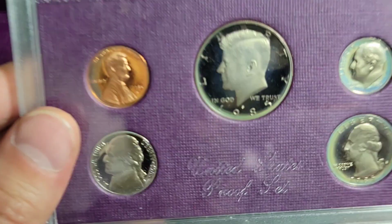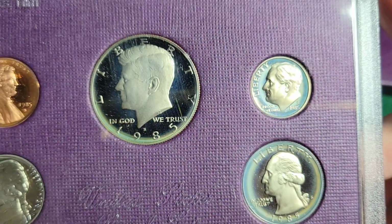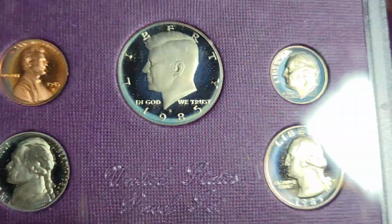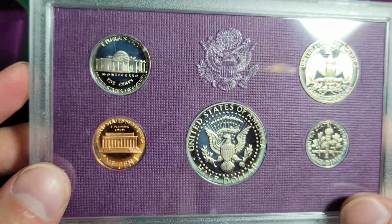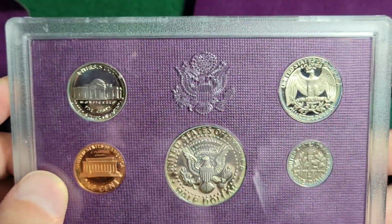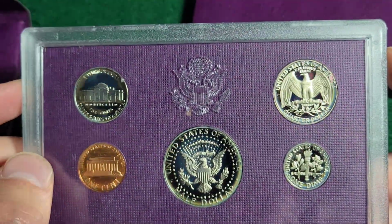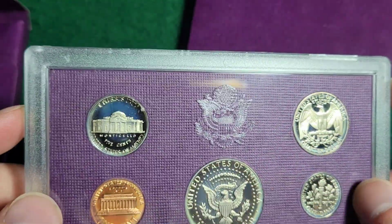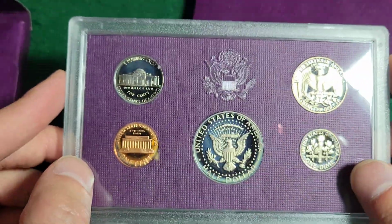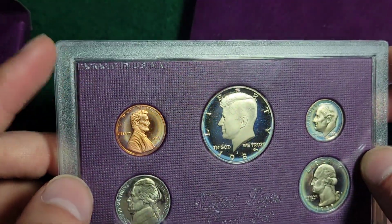So the second one, 1985 San Francisco. We have the right coins that should be in the proof set here. You sometimes wonder about the case itself, but I'm not looking to pull these out of the cases at this juncture. And again, we have the packaged by the United States Mint on them.